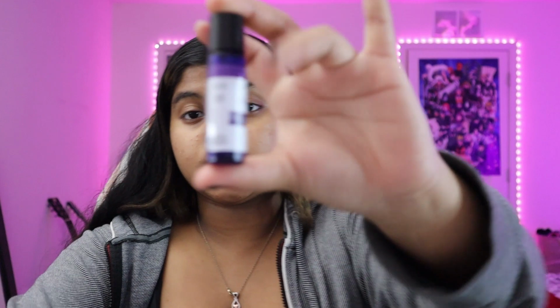I also have... Where is it? Never mind. So then the last two things are some chapstick, Burt's Bees Mango Chapstick. I got this today at Walmart. And then some essential lavender oil.